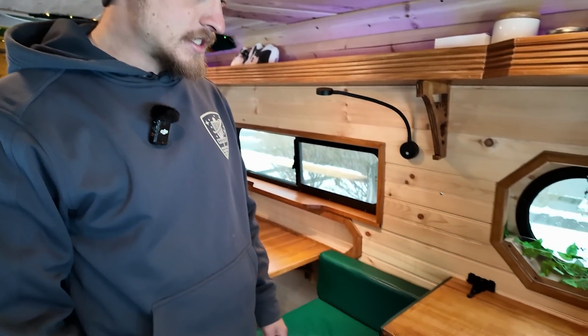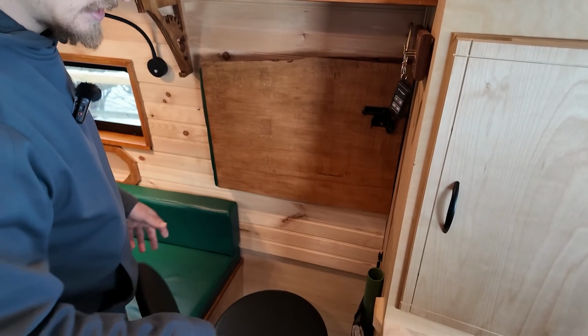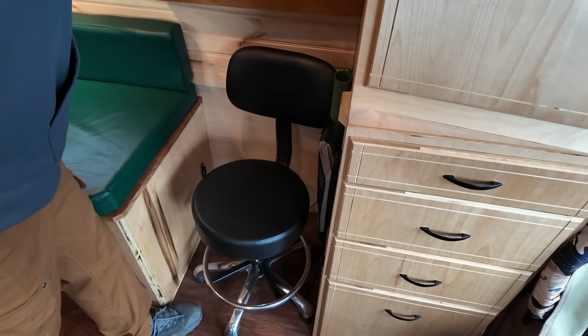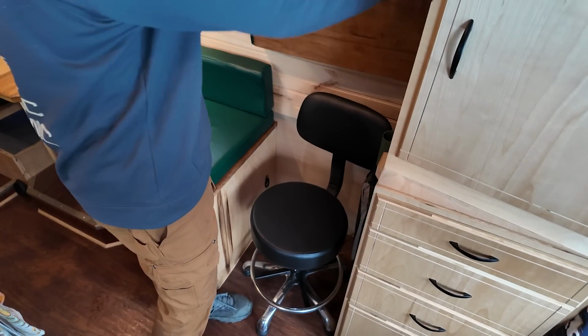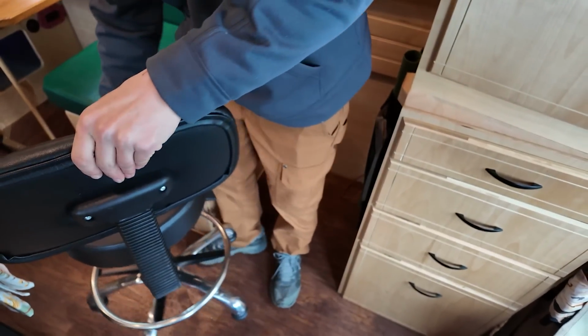So yeah, over here is the desk space. This folds up and this spins around and becomes part of this bench. And it also goes low enough so that it can be tucked in and away while this desk is down, so you don't have a chair sitting in the hallway and getting in the space. The other cool thing that this space allows for is a little pack away shower.